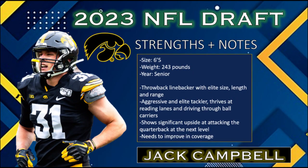Coming in number 4 in my rankings is Jack Campbell out of Iowa. At 6'5" and 246 pounds, Jack Campbell is a force in the middle with some of the best recognition skills in the class. This is a prospect who senses what is about to happen and trusts his vision to take him to the football, which allows him to play at full speed. Campbell has the length to wrap up tackles, shed blocks, and disrupt passing lanes.